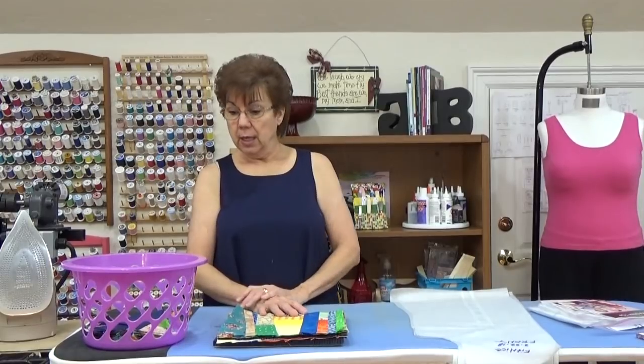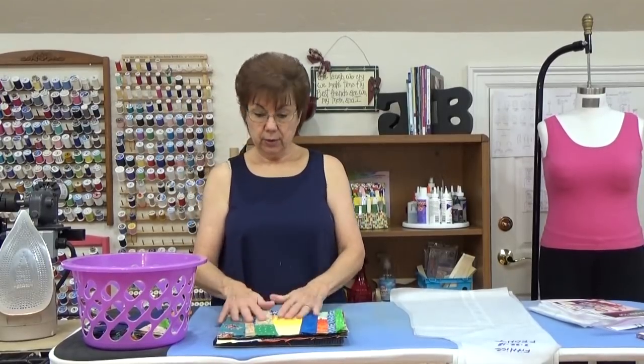So, anyway, the point is, I don't think it's going to do any good to make quilts for my baby anymore, or for the kids, because I really don't think they're into them. But anyhow, I'm still going to make them because I love to make them.